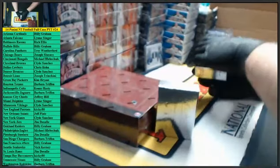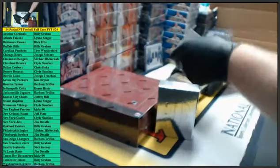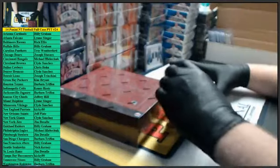Number 9 of 11, the Patriots, Julian Edelman, 9-1-1.